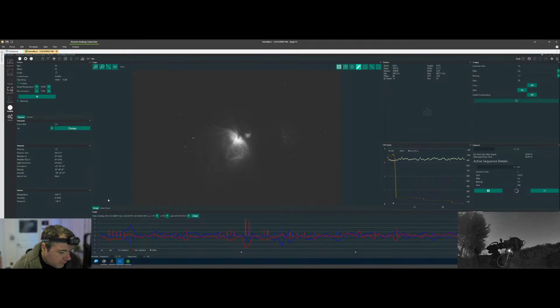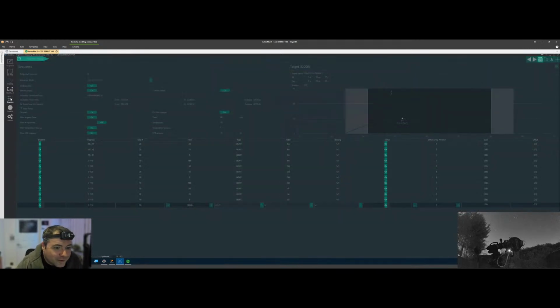Hello, Mr. Cliff S. Yeah, it's an incredibly short exposure we're on at the moment. So this is the plan so far. I've got 20 30-second exposures, 20 15 and 25 exposures, and we're going to do 10 180s, and we're just on the back end of these, 11 out of 20.